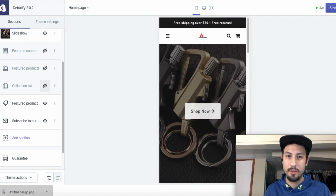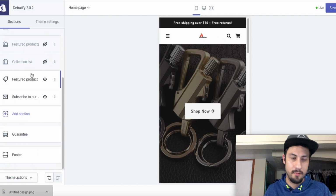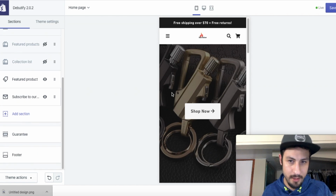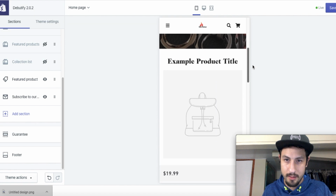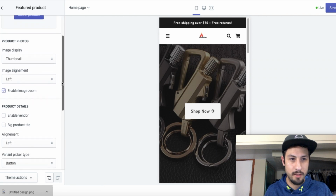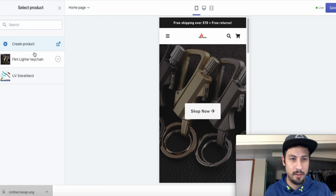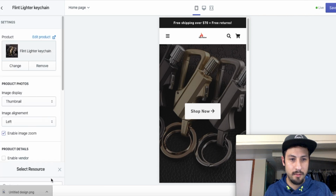And also, you can shrink this image down too if it's too much. I'll leave that right now, but it'll be under the other page, just because it is kind of long. So on this one, you need to go to featured product and select a product, and it'll be the flint lighter.